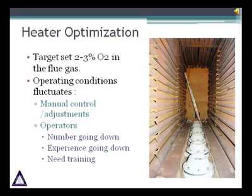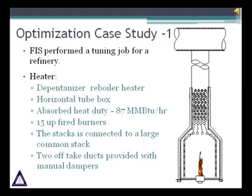As we saw in this presentation, optimizing fired heater performance is possible by making minor modifications and practicing good housekeeping. In the following slides we will demonstrate with examples how to increase the efficiency of a fired heater with minor modifications. A few months ago, my company had the opportunity to perform a tuning job for a refinery.